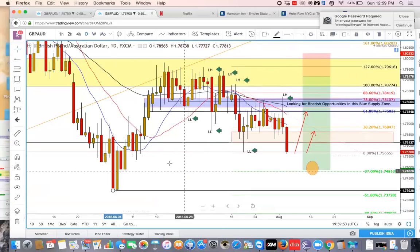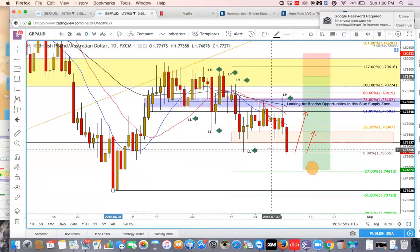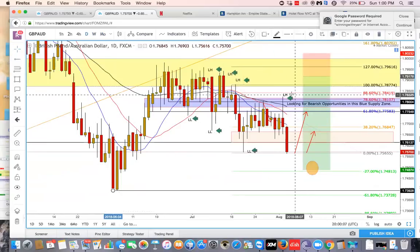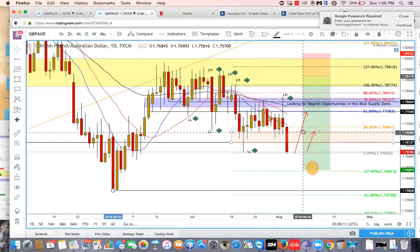But overall, my first TPs are around 175, 174, but this can go possibly towards 173, 172. But let's not look to be greedy. Let's take profits after we catch that first 100, 200 pips. And then after that, we reevaluate. If price gives us another pullback, then we could look to take it down longer for another setup.